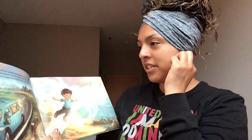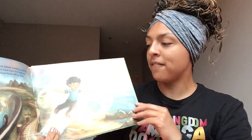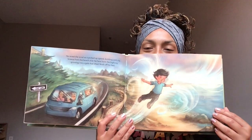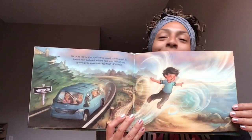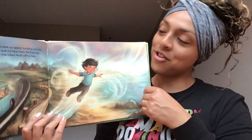He raced the wind as it picked up speed, building with the breeze from the beach and the heat from the highway, growing into a gale that lifted Noah off his feet. Oh my gosh, that must have been a very, very strong wind. Will the wind here lift you off your feet? No, not that strong. Turn that page.